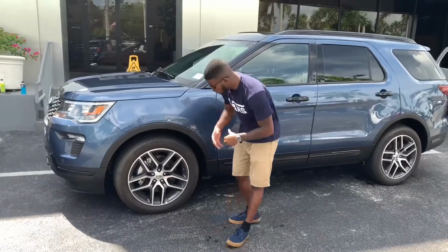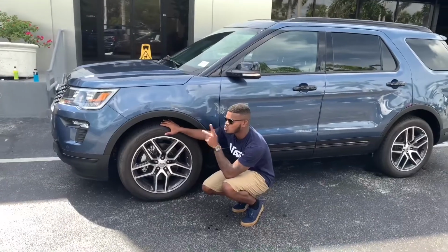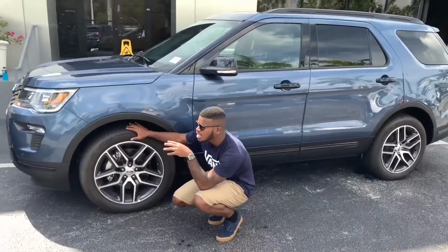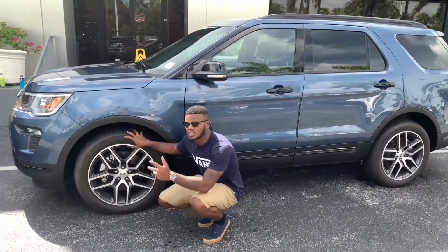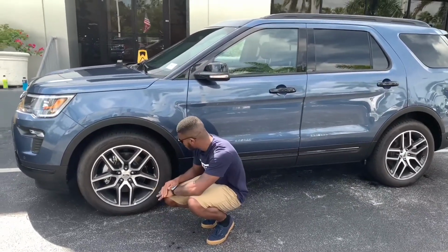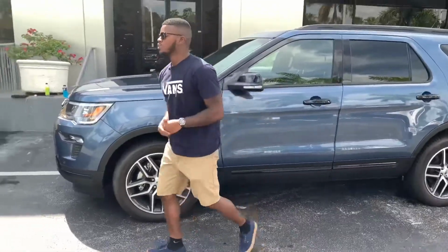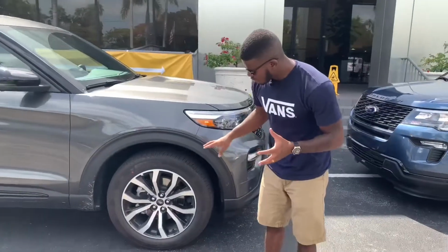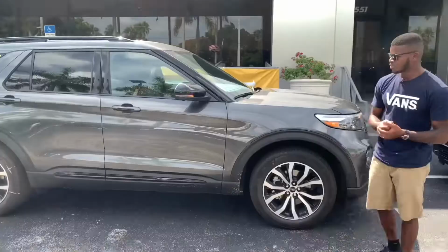I like these wheels on this one. They are multi-spoke. They have the same tire, same rim, but you guys can get an optional 21-inch rim for the ST, and I think you can also get a 21-inch rim for the 2019 Sport. They're wrapped in a 255/50 tire with, like I said, a 20-inch rim. Same thing with this one.